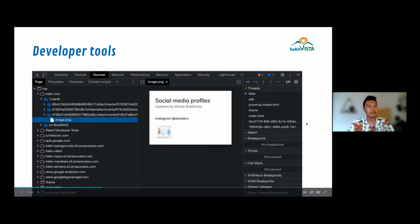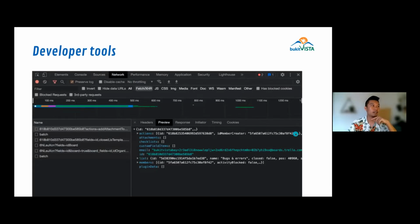The next tab, this is my favorite part. This is relating to the backend, right? So network. Network is basically any communication that happens between the browser and the server. If you're requesting an image, it will show here. You can see here there's JavaScript, CSS, image. Anything that you request from the server into the browser is basically displayed here. The one that I highlight is an API call to the Trello backend, right? And the backend server returns this structured data that you can use to display in your front end. So this is very useful if you're developing a web app that uses a backend service.